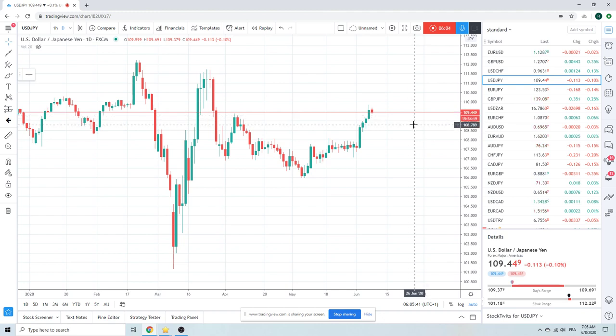Where do you want to buy this? I would be a little bit more patient today. Obviously, buying this on the 108 handle is a lot sexier. I think we could be in for some sort of down move here. I don't even know why. It just feels like it's a little bit overextended.